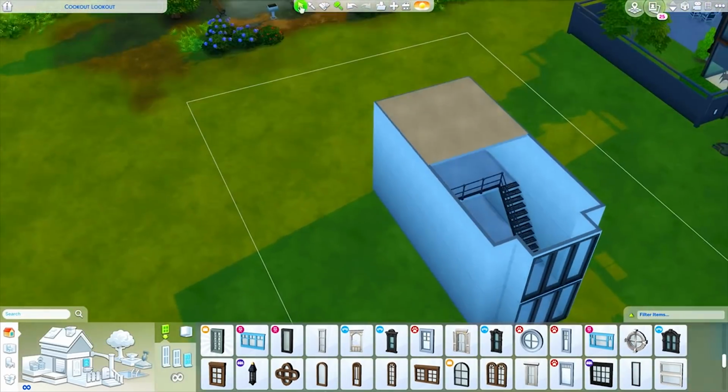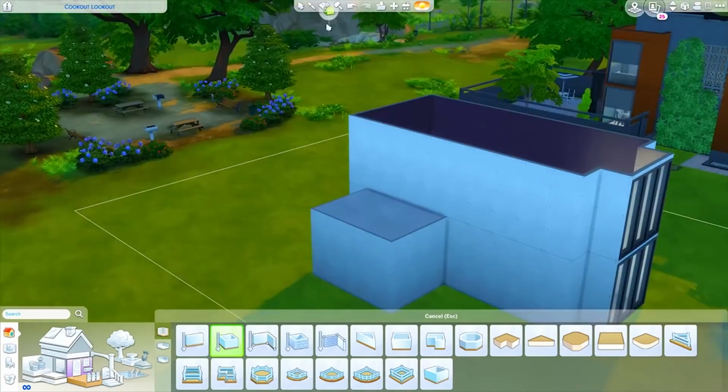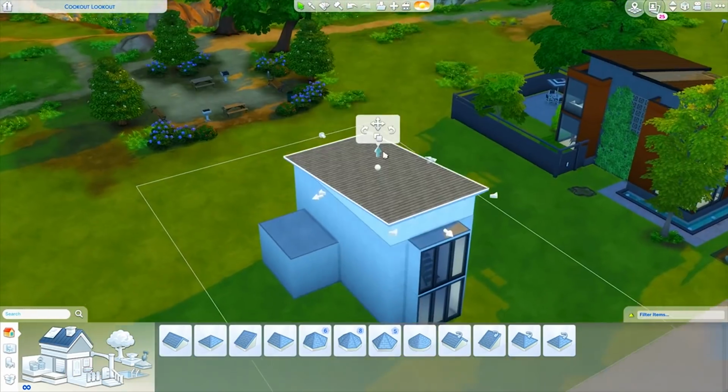The inside, I think, is much more the star of the show for this one than the exterior. The exterior, I tried to give it more of an industrial look, but it's meant to just kind of look like a building in the city.